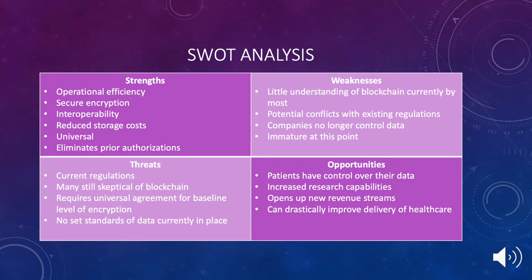When looking at weaknesses, it's safe to say most people still don't understand blockchain and how it works. There are conflicts with existing regulations, so that definitely needs to be changed. One of the biggest weaknesses is that companies no longer control data, as in this system, the medical data is controlled by the patients themselves. And, this is a fairly new system, so it is still immature at this point.